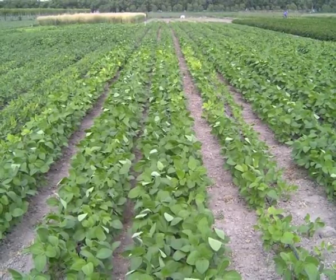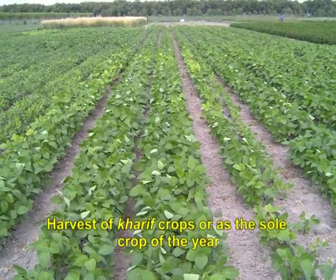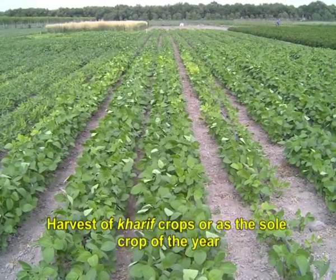Generally, lentil is grown after the harvest of kharif crop or as a sole crop of the year. Rice-lentil is the most common rotation. The other lentil-based rotations are with groundnut, sorghum, pearl millet, maize, and cotton. Lentil seed yield ranges from 1050 to 1800 kgs per hectare. The average value of the world lentil seed yield is 1095 kgs per hectare. It also yields 3 to 4 metric tons per hectare of straw.